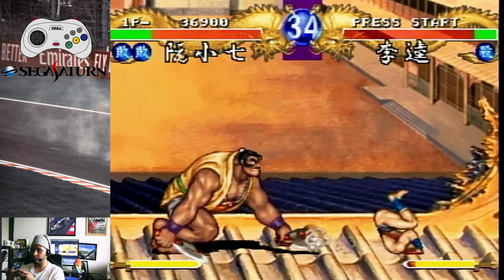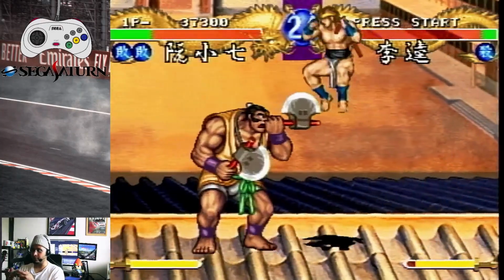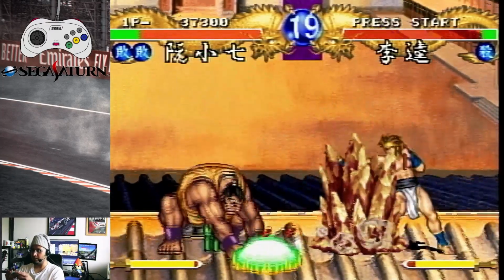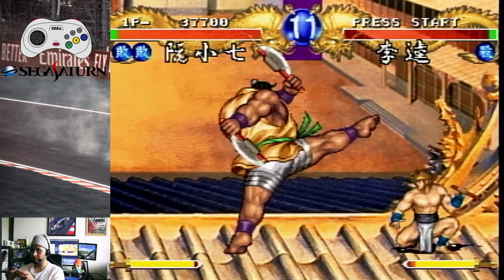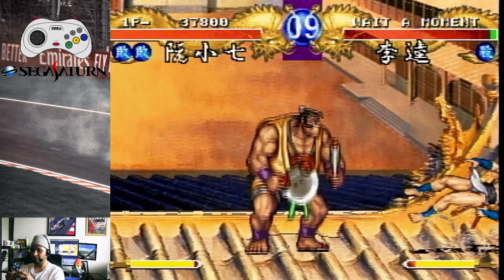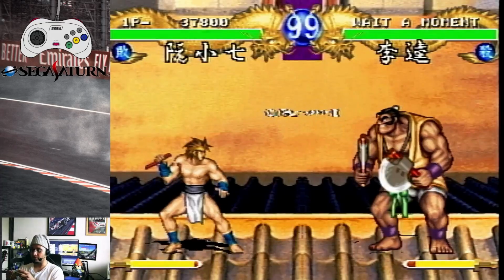I mean, the zoom in, zoom out is kind of neat. This is disorienting a little bit. I don't know what's up with this guy and his taunt. Does that build up some kind of meter? I wonder. He's very muscular.